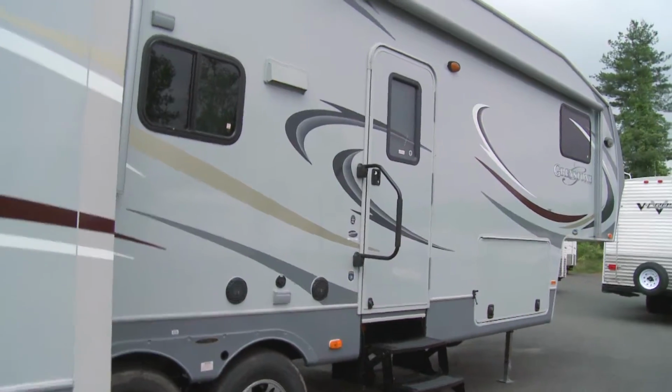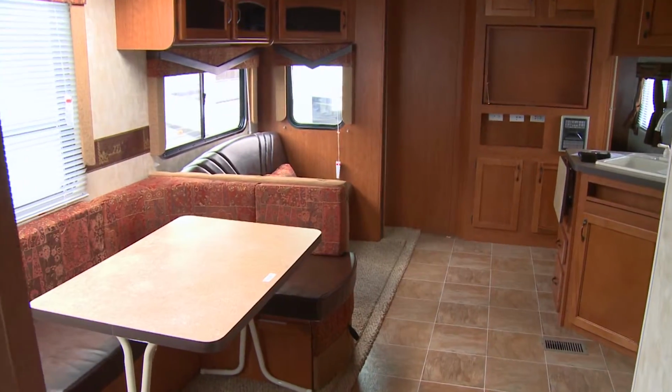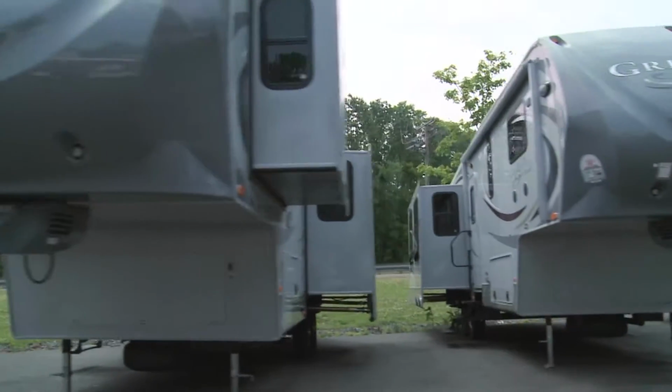If you prefer to go to the same place every weekend, you can invest in a seasonal site at a campground, have a trailer park there, and it's your second home, it's your cottage, where you can escape even during the week. If you want to travel cross country, you can do that.